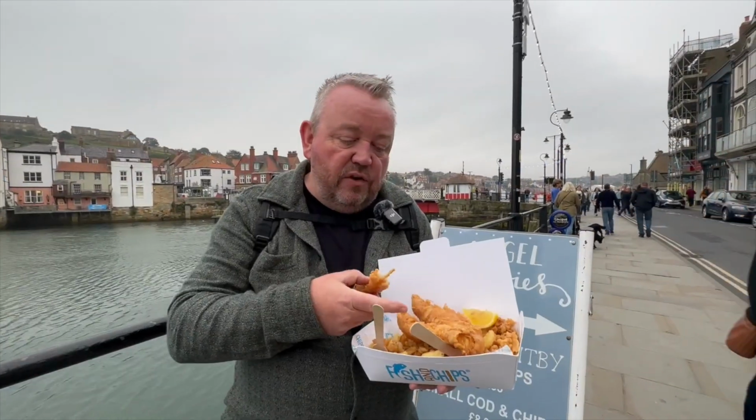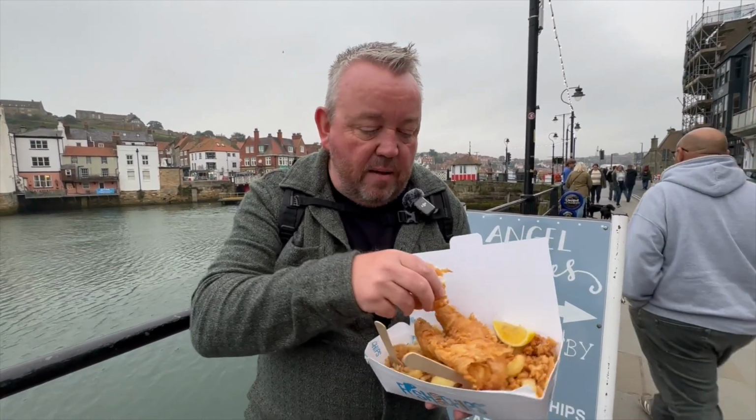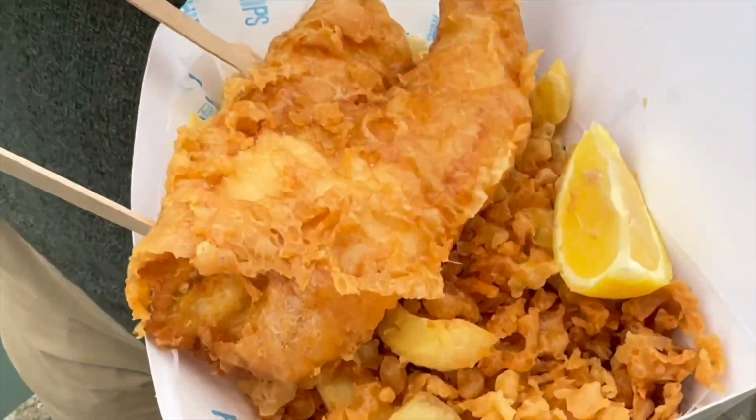Fish is great. The batter's brilliant. Chips are brilliant. You get scraps on the chips, that's the best part for me.